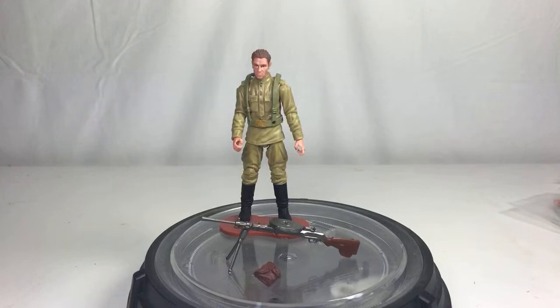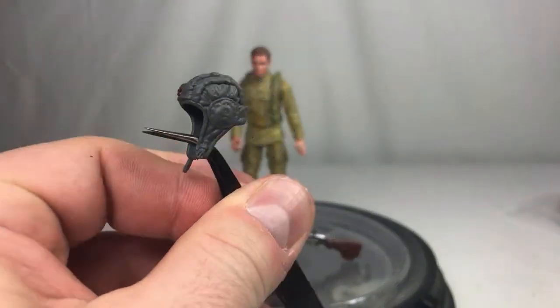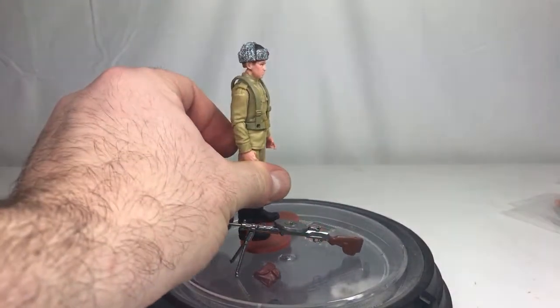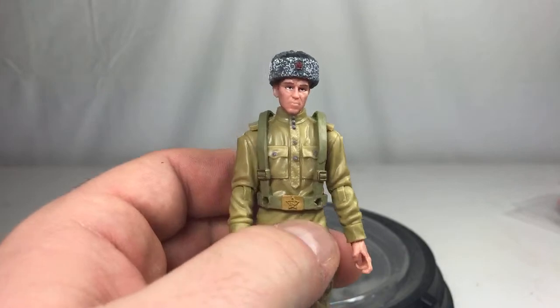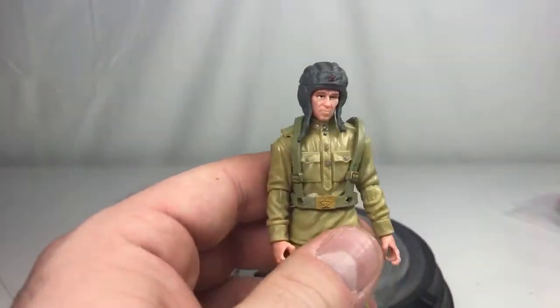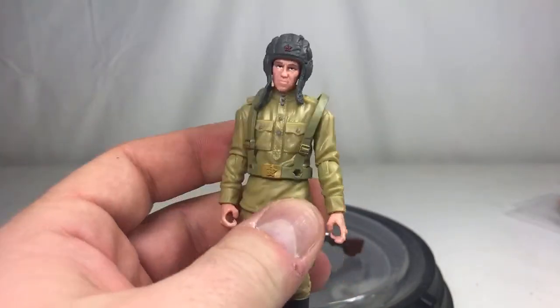Here we go. And that also has a red star on it, which looks pretty cool. So I could go that route as well. Let's just see what he looks like with his hat on his head. Looks pretty cool. Take that off, and then we'll put this one on. That looks cool as well. Very nicely done.